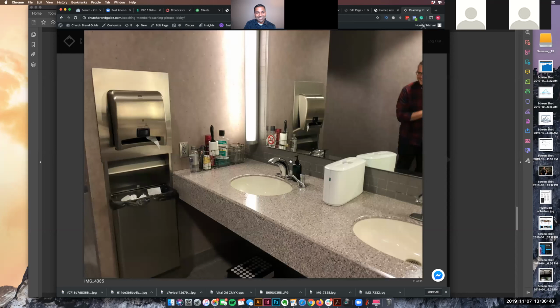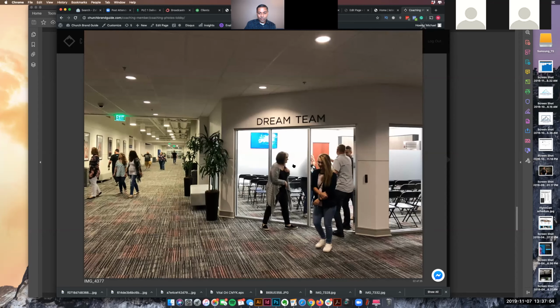Bathrooms are a big deal. So I feel kind of creepy taking photos inside bathrooms, but I think it's worthwhile, so I can show you. There's some Listerine, mouthwash, and a lint roller. There's even some body spray. So they're going the extra mile to help you feel welcomed.